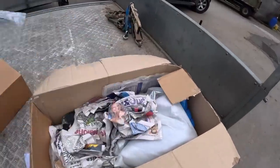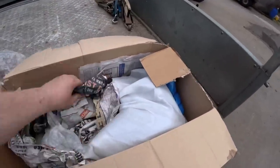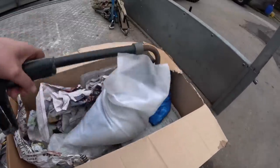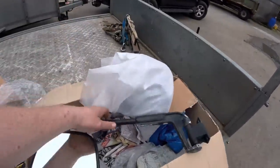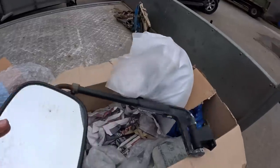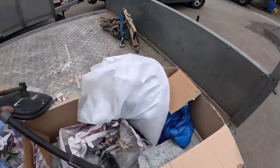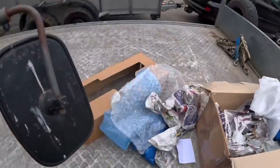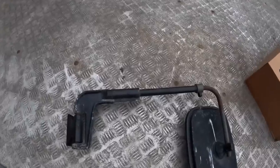Yes, something that I've been on the lookout for a while. It is a mirror for the 3650, so one of the original mirrors off the 3650. We'll just put it out here and put it down. Needs a wee bit of a refurb, but not very much.